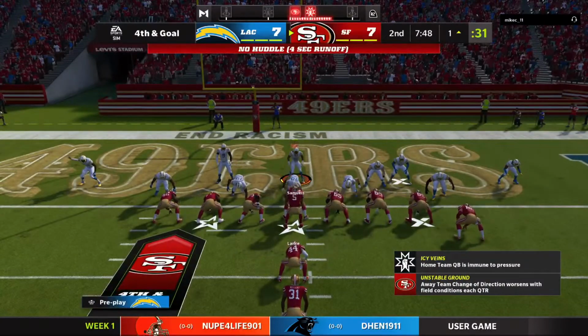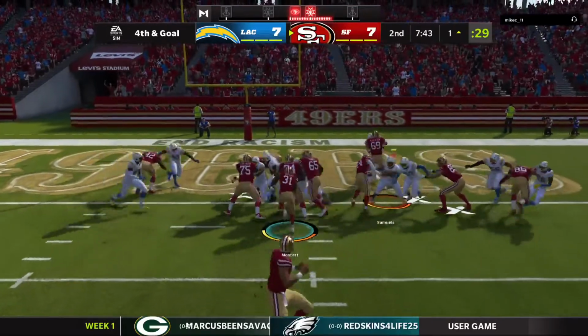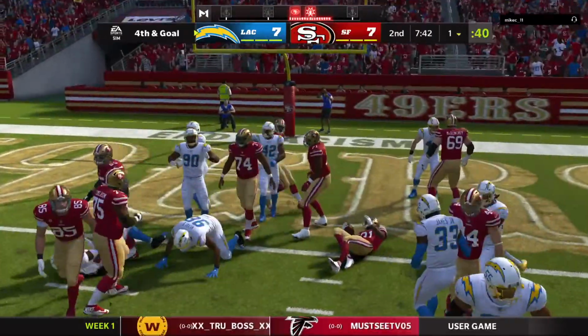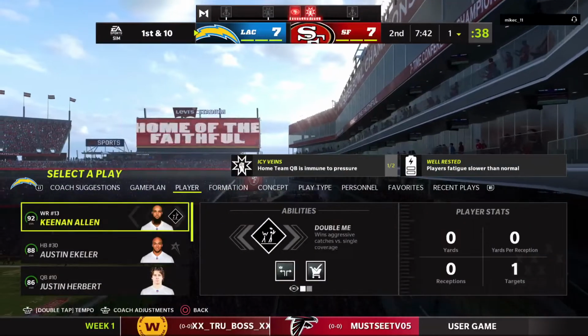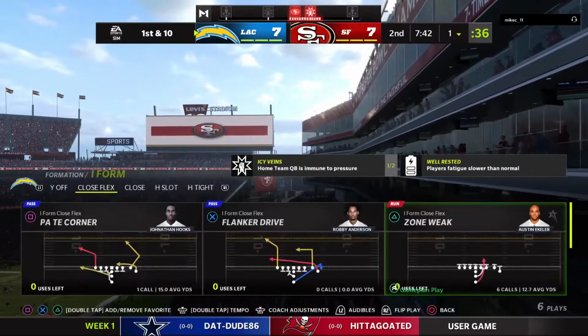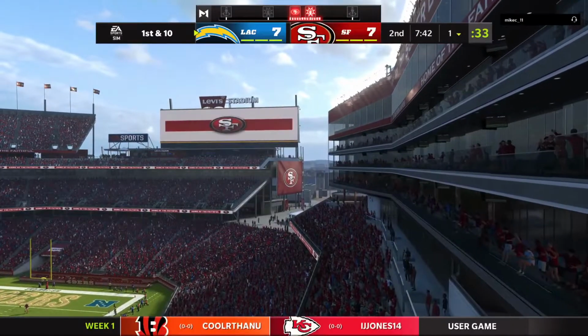A field goal would break the tie, but look at this. Instead, they're going to go for it on 4th and goal. And I don't think he got in. He didn't. He's stoned at the 1-yard line. They're turned away on 4th and goal. And the Chargers hold tight down near the goal line.